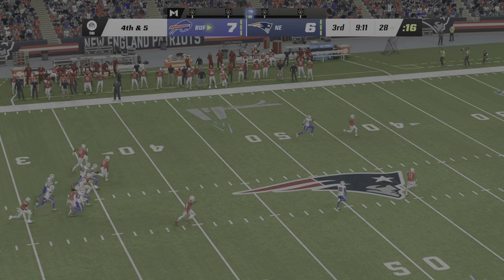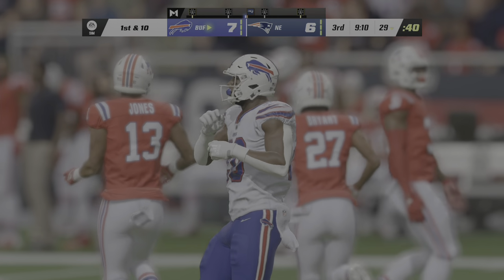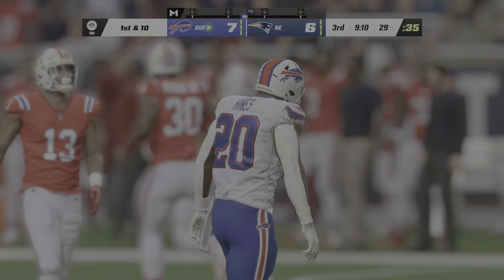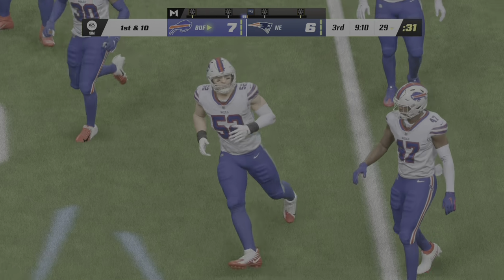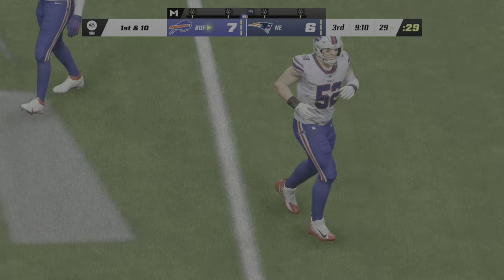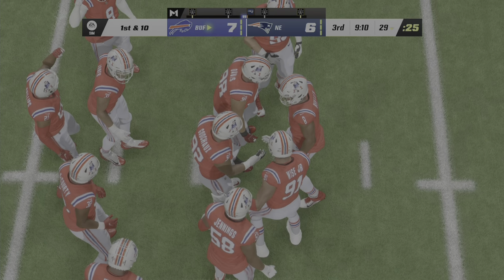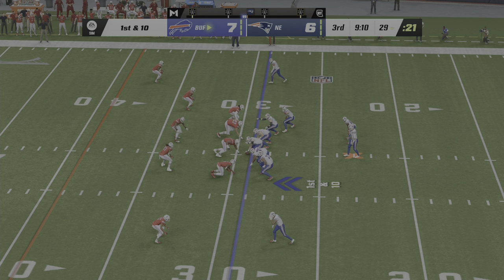Pilardi now on to punt as he sends this one away. Fair catch signaled for and taken just shy of the 30-yard line. A 40-yard punt, no return. And the Bills will take over the football with a first and 10. Allen and the Bills now with a first and 10, just shy of the 30.